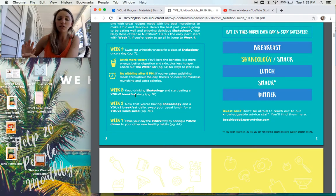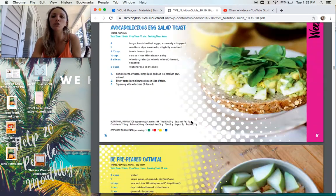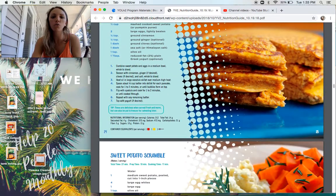I recommend everybody give really clean eating a try. All you're doing is swapping out anything unhealthy that you might be having in the morning, or if you're not eating anything, swapping in Shakeology, and then having a UV2 breakfast and a Shakeology as your snack a little bit later. Now that you're having both of those, let's incorporate a healthier lunch. Week 4, let's incorporate a healthier dinner as a family, and there are tons of recipes in here that are going to be so delicious and so good for your body.